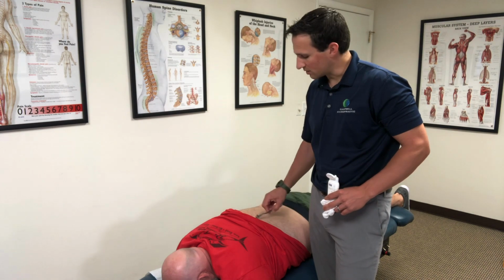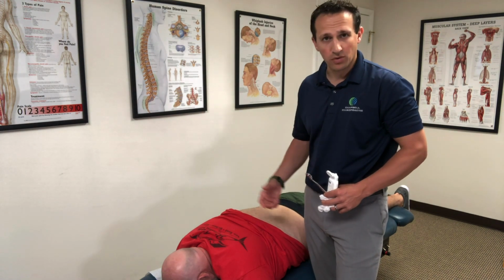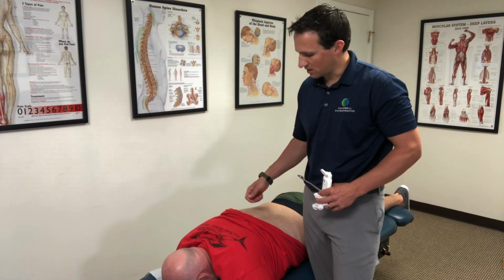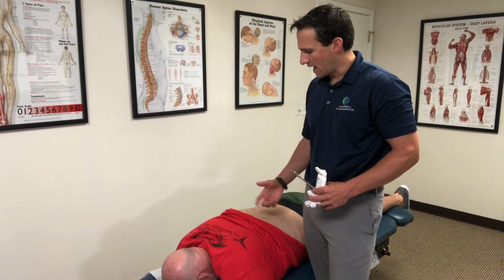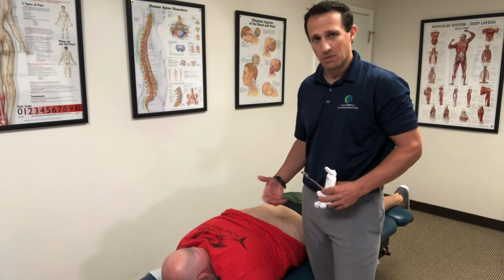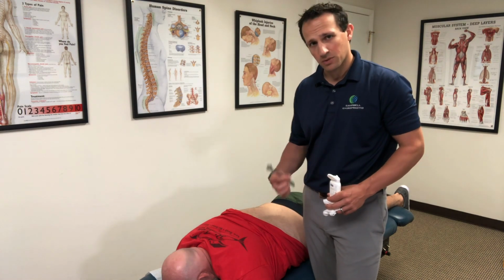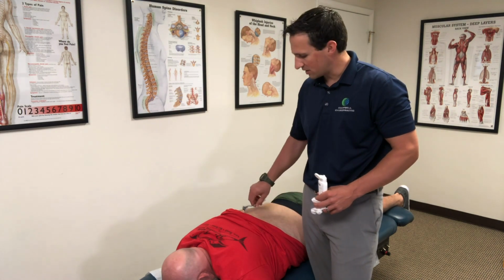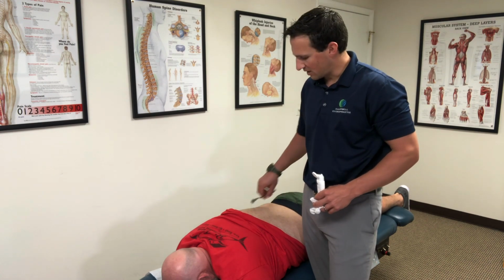So what I'm doing right now, during the Hypervolt therapy, when I was running it down his back, he was getting a little twinge, and as I was talking to him, he said that was involuntary. What happens a lot of times is we become hypersensitive in some different areas of that back. And what I'm doing with the pinwheel is just going back through those spots and seeing if I can recreate that little reflex action.